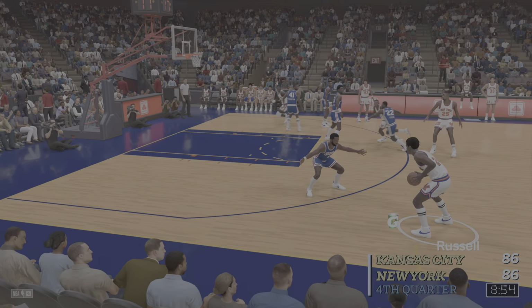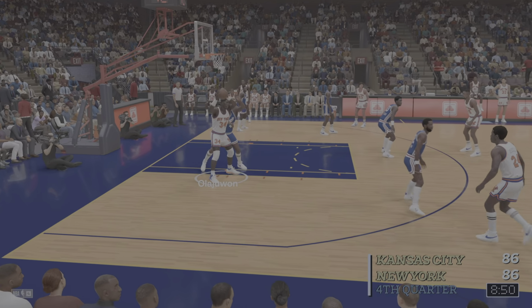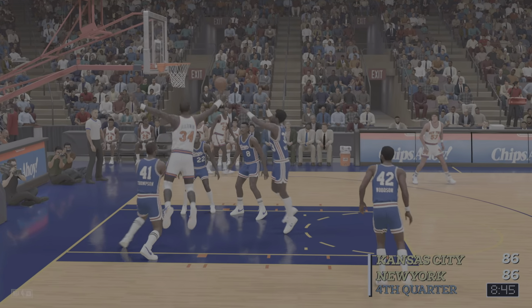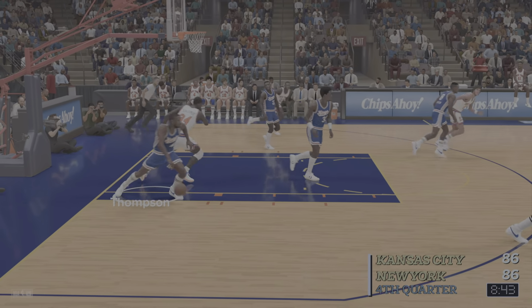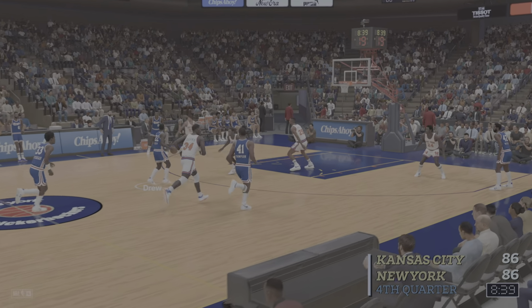Jordan finds Russell. Olajuwon with the ball. Over Thompson. And no good. Trying to use the glass. For Kansas City, they've gone 3-6 in the field so far in the fourth quarter.